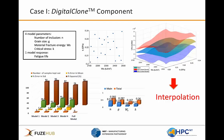Next, I'll show you two examples using this system. The first example is based on Sentient's DigitalClone component software. We use 4 input parameters and 1 response parameter from the physics-based model, and then we use design of experiments to properly sample the design space and create the meta-model. The response surface of the meta-model is shown on the upper right. We projected it into 2 dimensions, though actually it's a 4-dimension design space. Using this meta-model, we can do interpolation prediction. And this is how the HPC-enabled meta-model makes the simulation run faster.